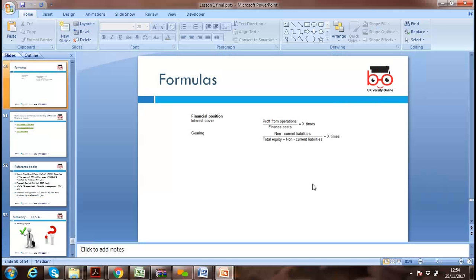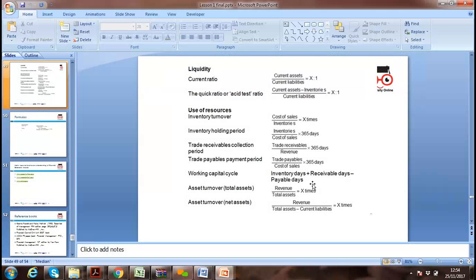the ratios we have are called liquidity ratios, which means the assets we can quickly convert into cash. Liquid means anything we can convert into cash quickly. The current ratio is current assets divided by current liabilities: how much asset we have that we can use within a year, and how much liability we are supposed to pay within a year. So we can find the ratio between them.